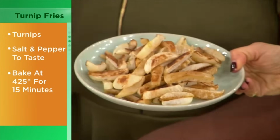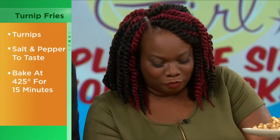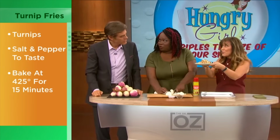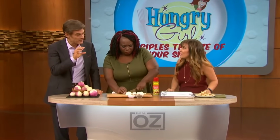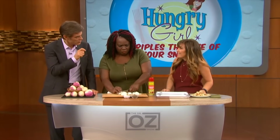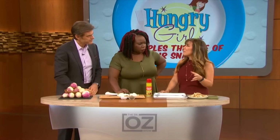I turn everything into fries. Carrots. These are phenomenal. I like them a lot. They taste like potato fries. They just weren't cooked too much. Right. Yes, exactly. How long do you cook them for again? They go at 425 for about 10 or 15 minutes in total.